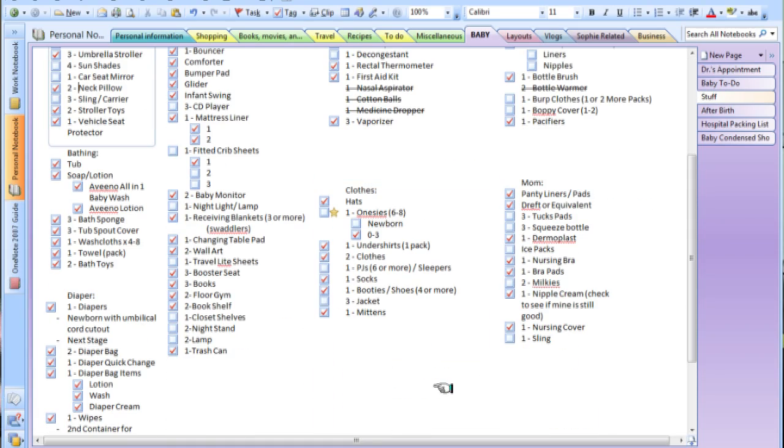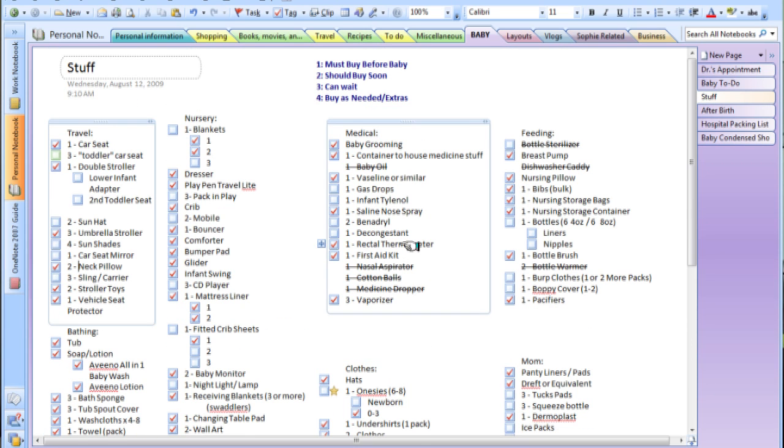So in my stuff category, this is exactly how we did it with Sophie. I found a universal list online that I thought seemed pretty good, and it was arranged in sections like travel stuff, mom stuff, clothing, diaper things, feeding. I took that list, brought it into my program, and then Kyle and I went through it, and stuff that we straight up knew we didn't want, we would take off. So we made the list our own, basically.